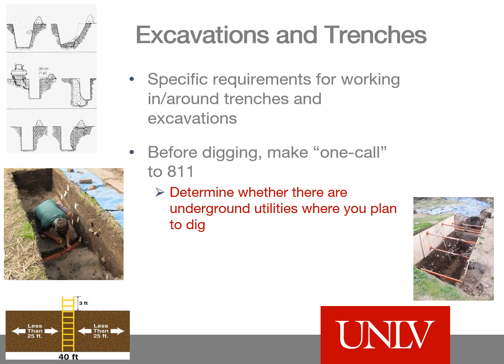Field work in disciplines such as archaeology might require you to create and then work in excavations and trenches. There are specific requirements for working in and around trenches and excavations, which will be covered in the next slide. Before attempting to create a trench or excavation, please call 811 to determine whether there might be underground utilities in the area where you plan to dig, and which could be disrupted by digging. Do not assume the absence of underground utilities just because you are planning to dig and excavate in a relatively remote area. They could still be present. Call 811 first.